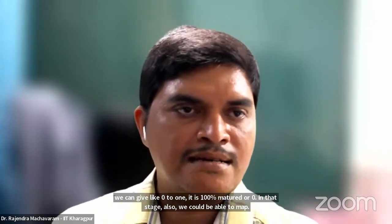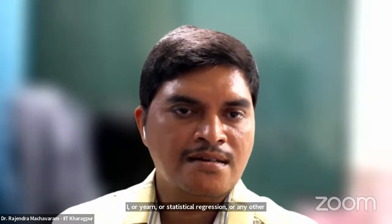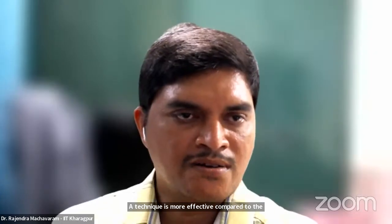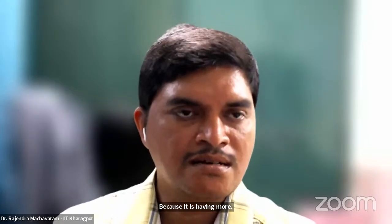And at this particular junction, AI, ANN, statistical regression, or any other curve fitting techniques are useful. Among all of these, the AI technique is more effective compared to the others because it has more generalization ability, sir, and we can easily do this particular task.